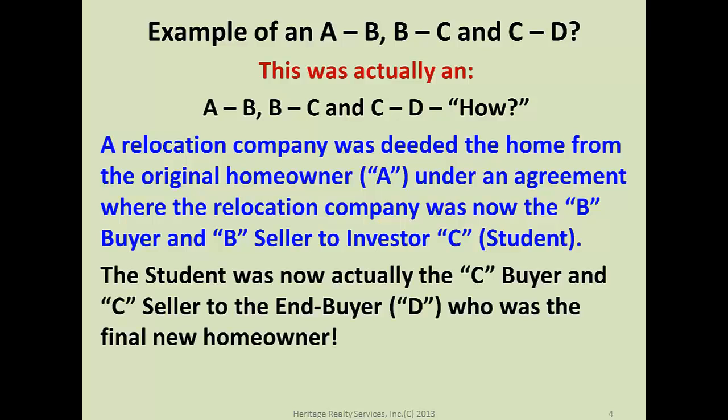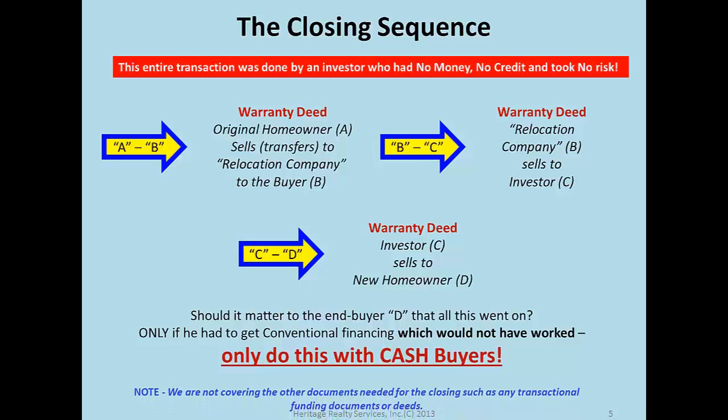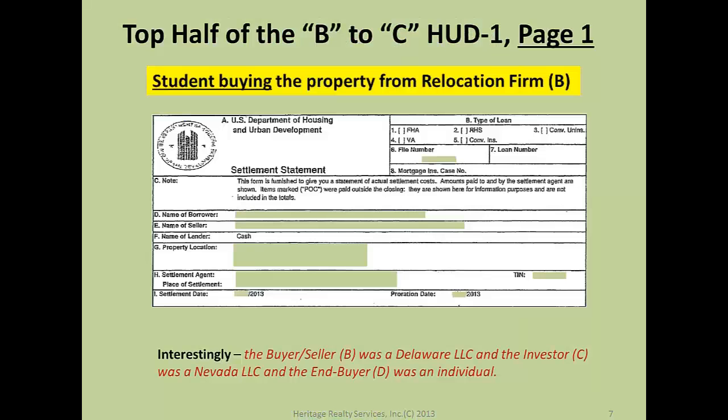Now, once again, it's an A to B, B to C, and finally a C to D, and all this took place literally in one day in about 3 hours. We're not going to cover the other documents needed for the closing because it really doesn't matter. Essentially cut the HUD in half.